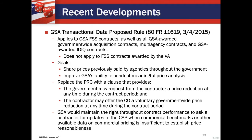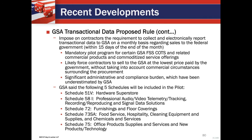So what does this really do for contractors? Basically what it does is the contractors have to, at any time, whenever the government asks about it, give them information about their commercial sales practices. In addition, it imposes on contractors the requirement to collect and electronically report transactional data to GSA on a monthly basis regarding their sales to the federal government. Again, not just for GSA contracts, all their sales to the federal government, to look at prices paid across government. So it's going from kind of a vertical look at what it is that you're selling to all these customers, to a horizontal look across the government. What are these prices, both under GSA contracts and outside of it?